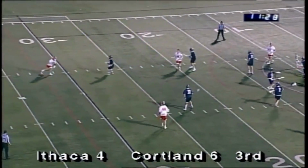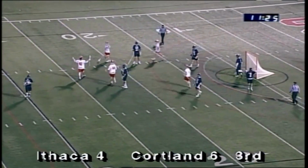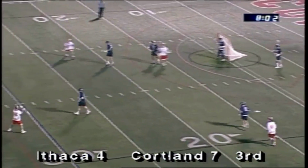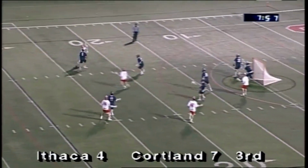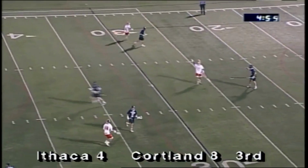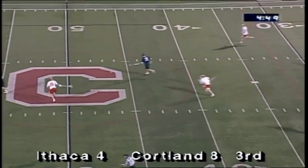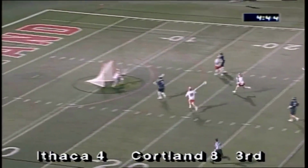Goal of the second half so far. Still a 6-4 score, and we got a goal! Troy Morse is on fire this evening. His fourth goal. Shot taken there, and it's a goal! But Troy Morse. 5 minutes left to go here in the third quarter. Scores 8-4 in favor of Cortland. Cortland has scored the only two goals we've seen so far this quarter.